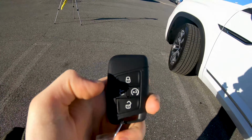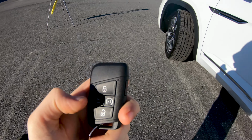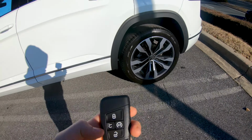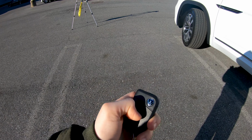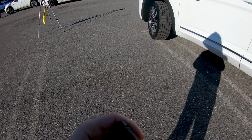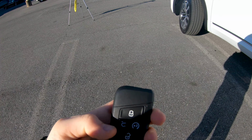Here, look at this key. We have lock, and then open the tailgate, double tap to do the remote starter, and then also the unlock. The one bad thing is it's cheap plastic. I wish they would put metal over here and also on the bottom.